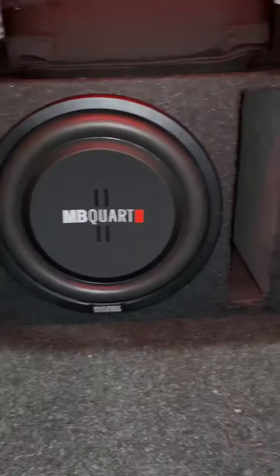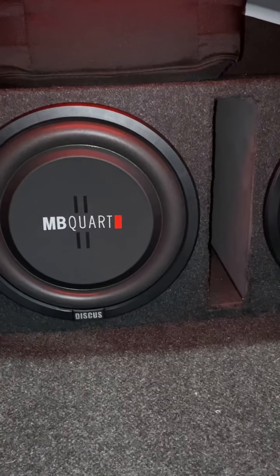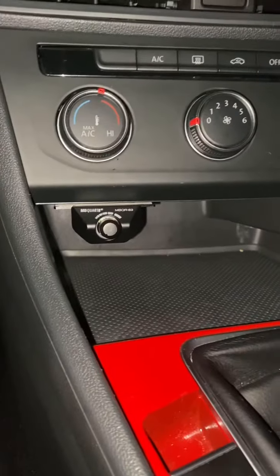Both subwoofers are shallow subwoofers, which means the magnet's smaller and it takes less cubic air for them, so then you can go with a shallow box. The amplifier I ended up mounting on the side here, and just running the wires through the carpet, keeping it as clean as possible. The gain control remote, I ran from the amp back up front, and I have that right there, so then I can adjust my gain, or as the instructions say, the bass boost.